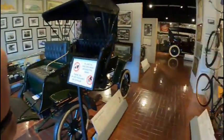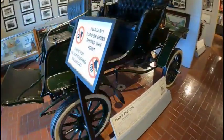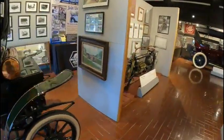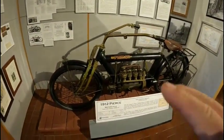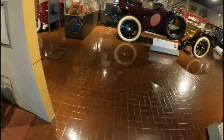All right, guys, that's going to be the end of the Cadillac building. Here's the Pierce-Arrow building here at the Gilmore Car Museum. They started out with their Pierce-Arrow bikes, and then their 1903 Pierce carriage style car, and the 1912 Pierce motorcycle, which is pretty cool. Back then you had Indian, Harley, Pierce, so on and so forth, fighting over the motorcycle customers.